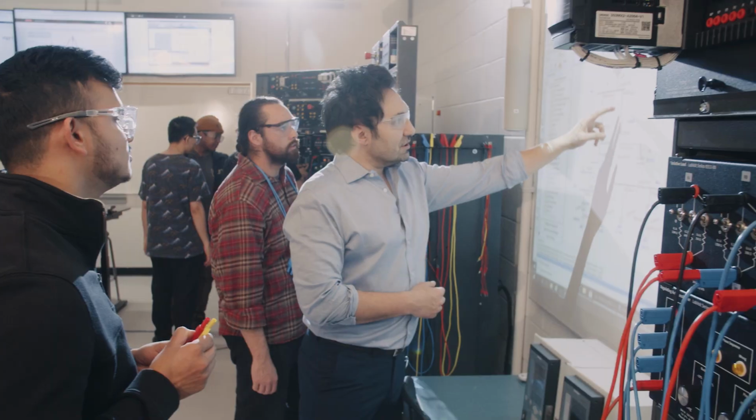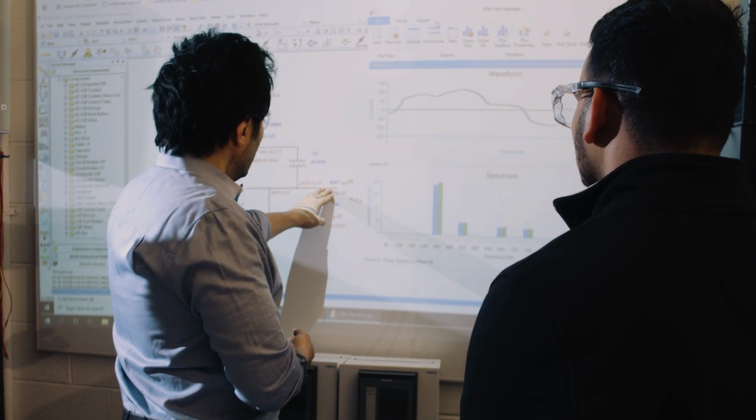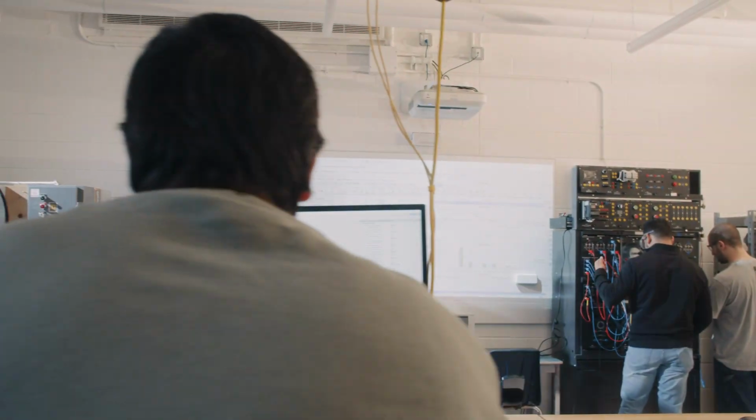Currently, there aren't many opportunities for the power industry to train staff. It's usually done through apprenticeships and mentorships, which can take years. So in this current crunch right now, there's a huge scramble to find that talent and to train that talent.